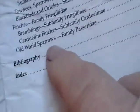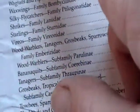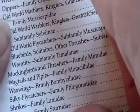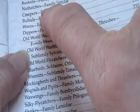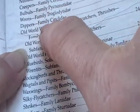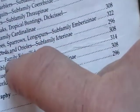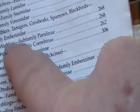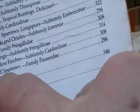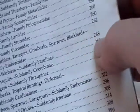Okay, well now down here at the end of the perching birds is Old World sparrows. Okay, let's see if there's any other ones that have sparrows. See, there's flycatchers, larks, swallows, jays, chickadees, verdins, bushtits, nuthatches, creepers, blah, blah, blah. Anyway, so you're going to find your sparrows. Okay, there's wood warblers, tanagers, grosbeaks, sparrows, blackbirds, family Emberizidae, and then later you have Old World sparrows. So let's look at the wood warblers, tanagers area. So that's on page 268.